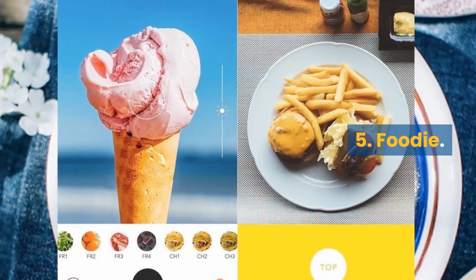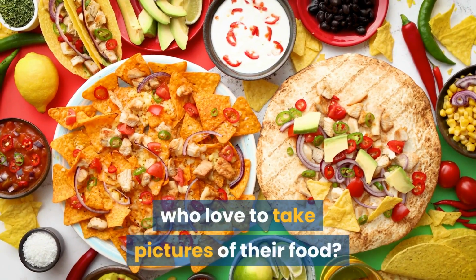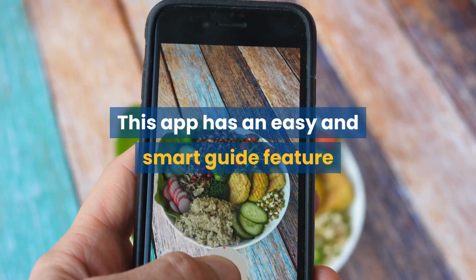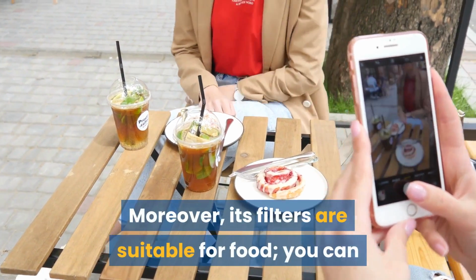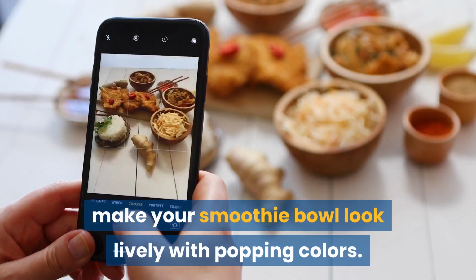5. Foodie. Are you one of the millions of people who love to take pictures of their food? Then this app is just for you. This app has an easy and smart guide feature that can direct you into taking the best picture of your food. Moreover, its filters are suitable for food. You can make your smoothie bowl look lively with popping colors.